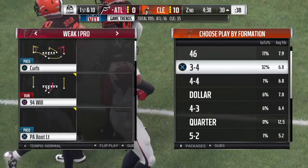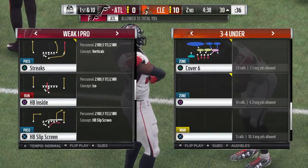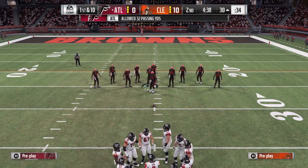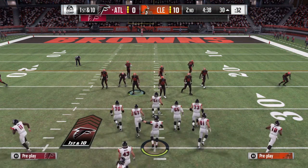Well, it's third and long, and you've got a few different ways to play it offensively. But this is not the type of offense that's going to wave the white flag. They're going to keep chucking it. And this time, it results in an interception.